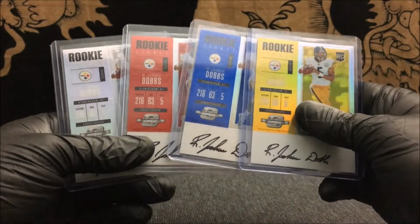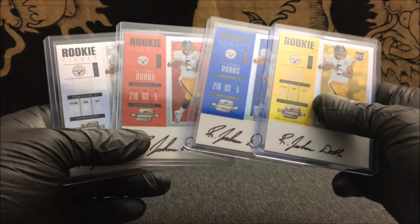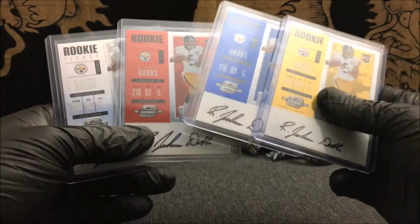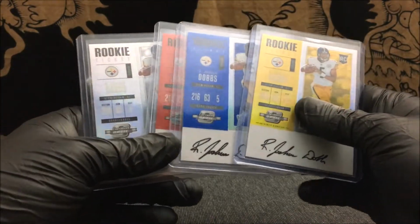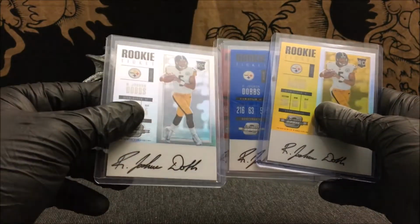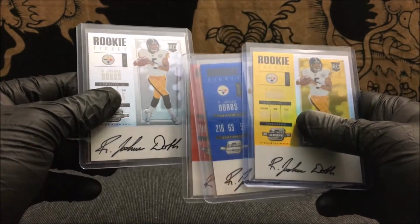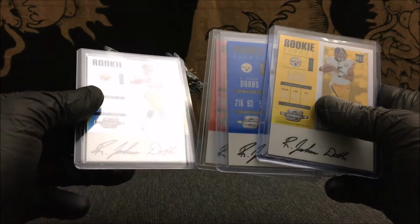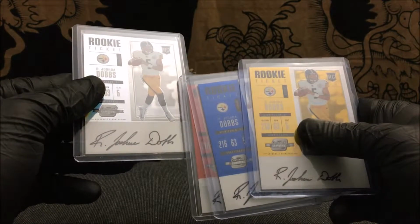Now, I know the gold doesn't really pop up too often. I think I paid a little over $100 for the gold version, but I know the blue and red tend to pop up more often, which makes sense, because the gold's out of 10, blue's out of 25, red's out of 50. But the base is actually relatively scarce. I do see it quite a bit on eBay though, but I believe it's more scarce than the blue and red. So I'm not exactly certain of the print run on this SSP from 2017 Contenders Optic Rookie Ticket Auto Set of Joshua Dobbs. But I'm glad to have added that.